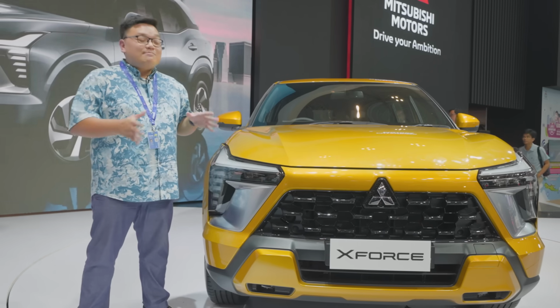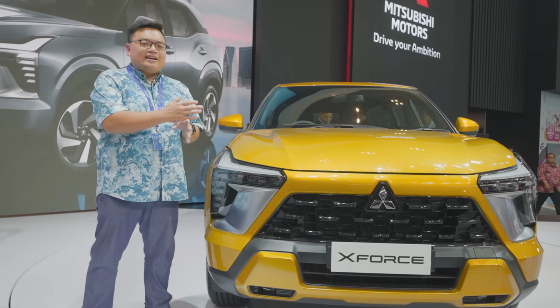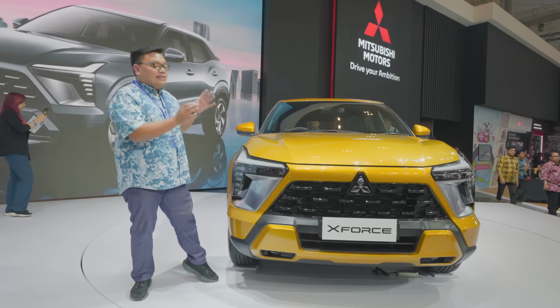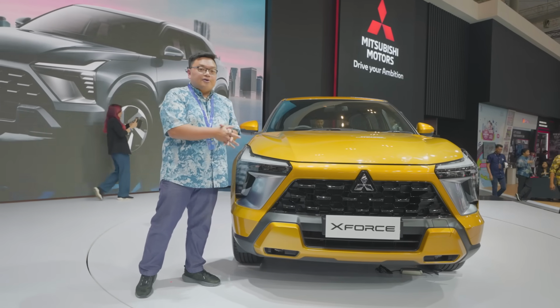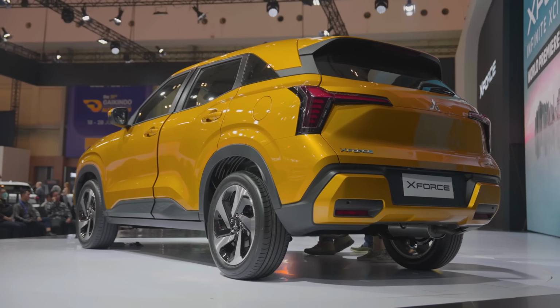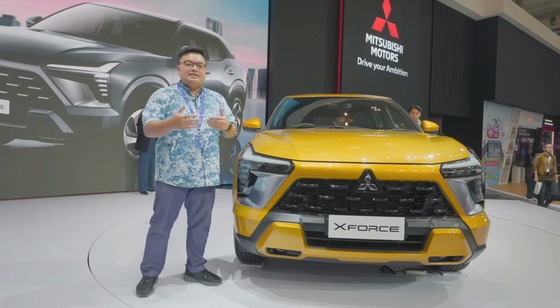First things first, the name Xforce. This is because it's in the same family as the Xpander, you know, X something, Xpander, Xforce. So, like I said, this is going to go against the HR-V and the Corolla Cross, but Mitsubishi is making this car a little bit bigger than the HR-V at least. So this is a B plus segment.